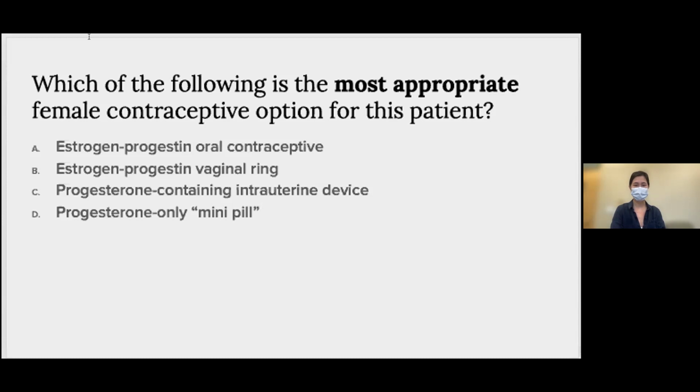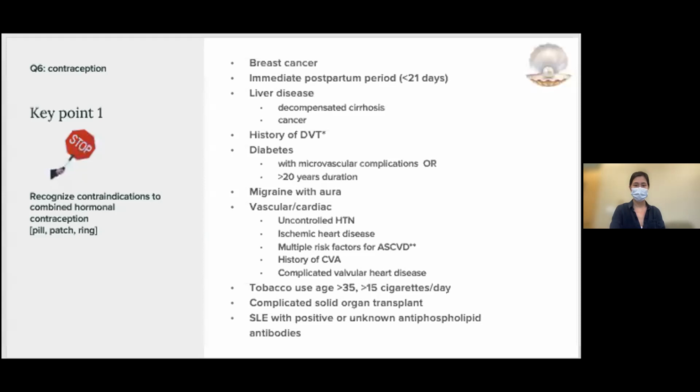95% said C, progesterone containing IUD. And then I think we had a vote for D, the mini pill. So let's get into this. I wanted to make a couple points for this question.